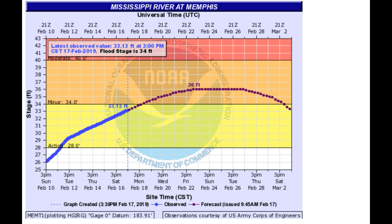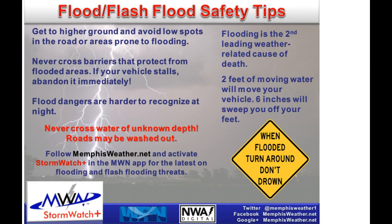And with additional rainfall going into next weekend, I would not be surprised to see these values climb, especially as we get into later next weekend. I expect that we may see a higher crest. Not anything like we experienced a few years ago when the water was up on the west end of Beale Street. But it is going to be high water. You'll see all of the tributaries around the area carrying high water. Areas like the Loosahatchie River out in Arlington tend to flood after heavy rain. I would expect that could be a problem as we head into the middle of the week as well.